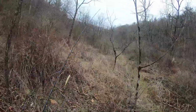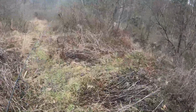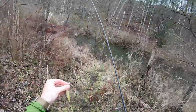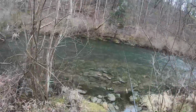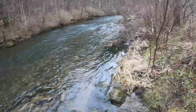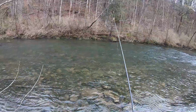The occasional time I do use this plug, I definitely have fish pique their interest and they'll kind of smack it, but I've never sealed the deal. I'm not a closer. I'm kind of like an opener who then kind of just pitters out and gives up. So let's see if we can close the deal here.